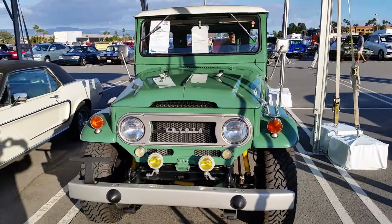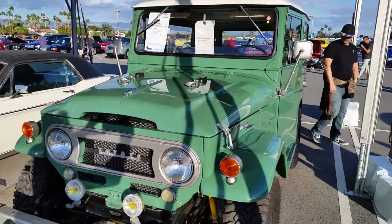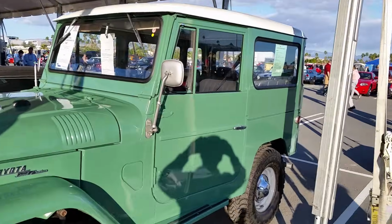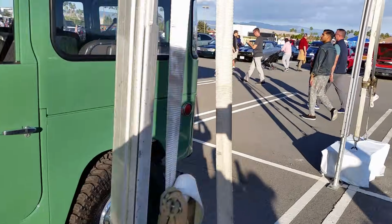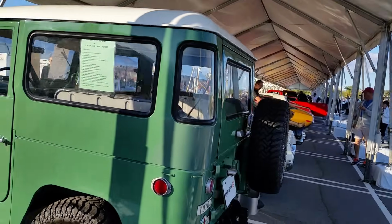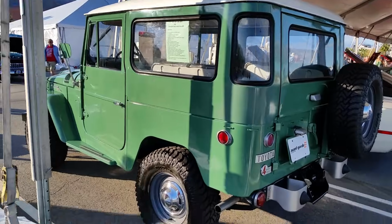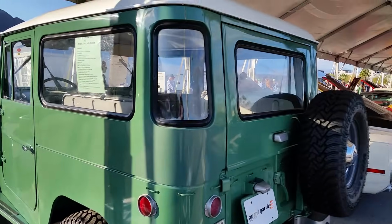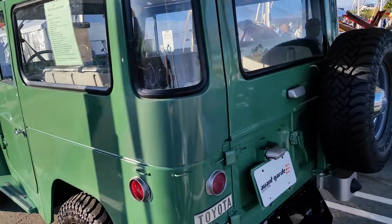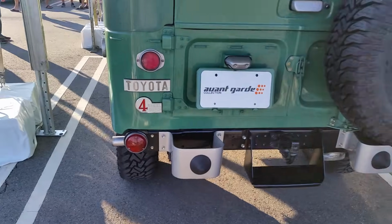Today's featured SUV of the day is a 1967 Toyota Land Cruiser FJ40. And this one I recorded at my local classic car and truck auction in Palm Springs, California, where it sold for $53,000. And I'll read off the owner's statement.